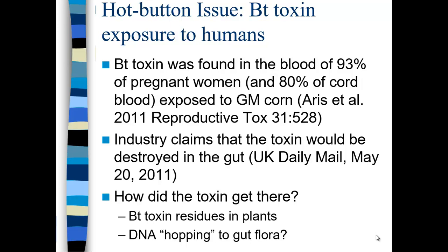The other thing, we talked about horizontal gene transfer just very briefly on Wednesday of last week, and it turns out that the DNA that's responsible for making the Bt toxin can hop from the genetically modified corn into some of the microorganisms that normally are in your gut, in your intestines, like E. coli. So it's interesting to note that DNA is rather fluid. It can go between organisms rather easily. This process is called transformation.